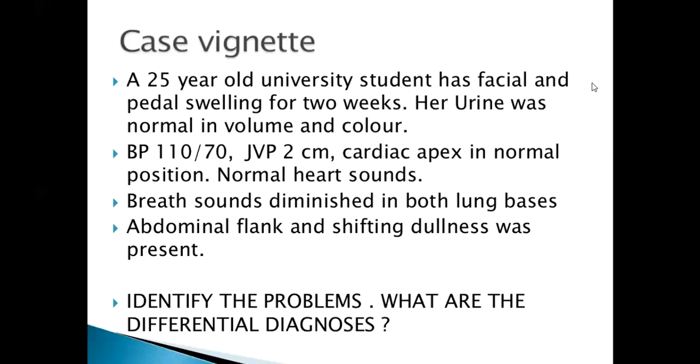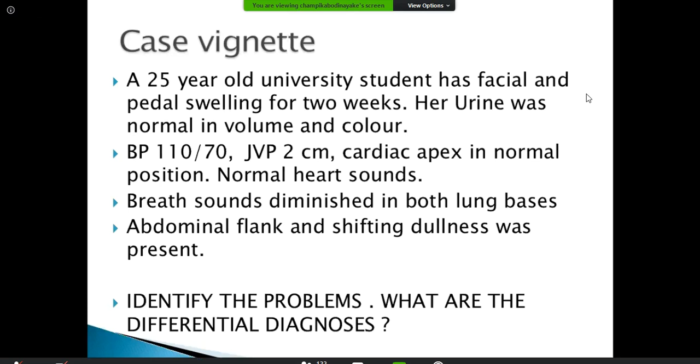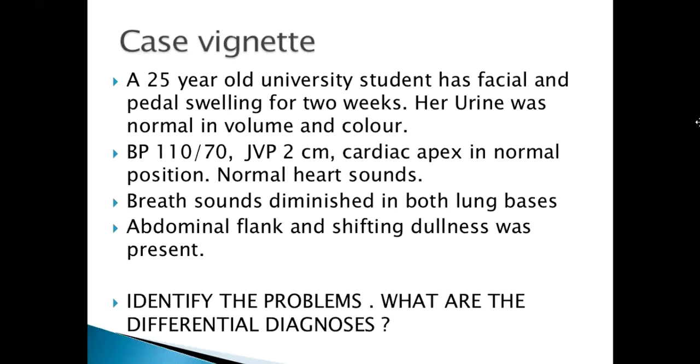What is against chronic kidney disease? In this case, there's something against it. One piece of information: the 2 weeks history. A 2 week history is very much against chronic kidney disease. Excellent. Anything else? Normal urine could be against, but not necessarily. Anything else? What about the blood pressure? Normal blood pressure and normal JVP. Yes, so those are against chronic kidney disease.